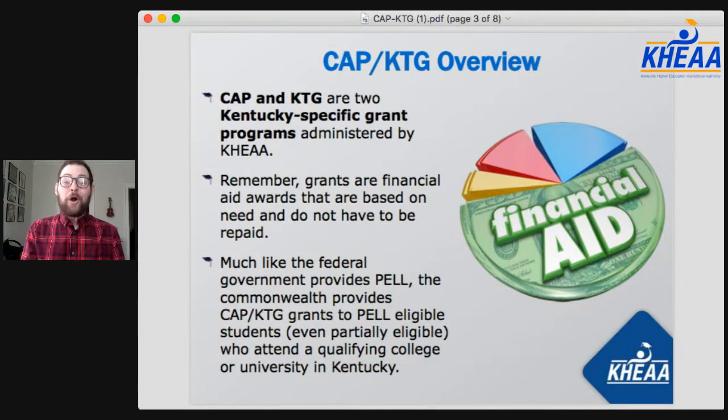CAP and KTG are two Kentucky-specific grant programs, and they're administered by us at KIA. Remember, just like I mentioned a moment ago, grants are financial aid awards that are based on need and do not have to be repaid.